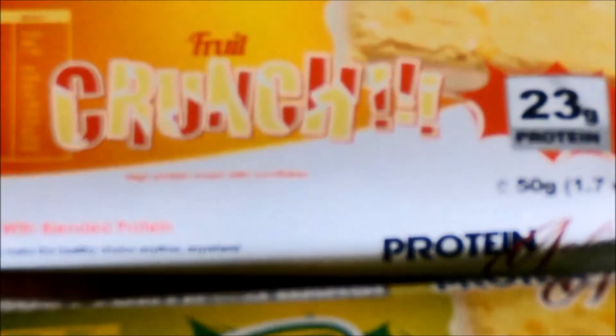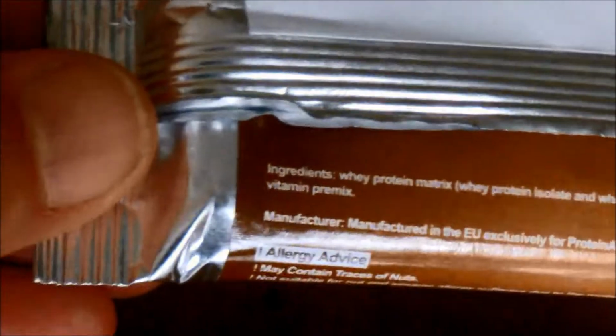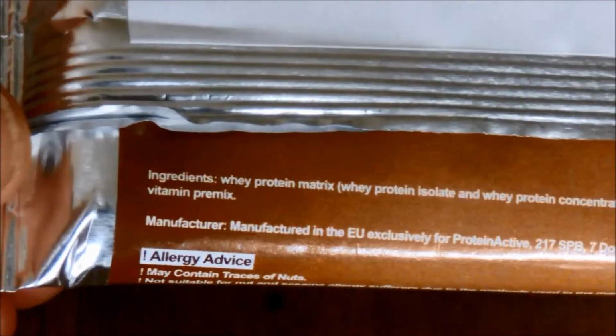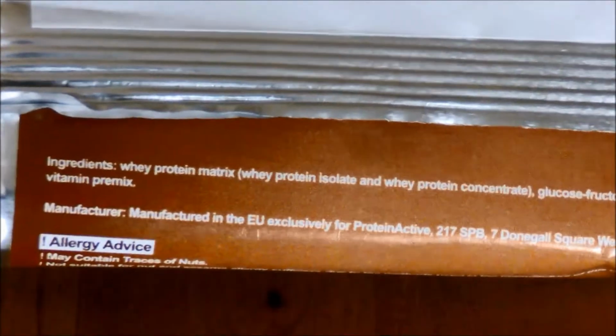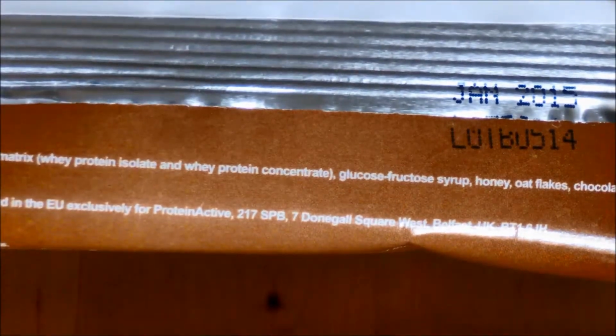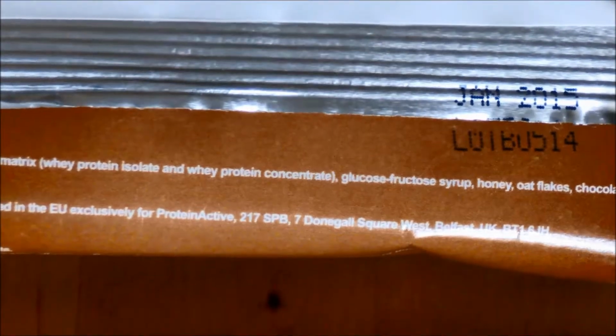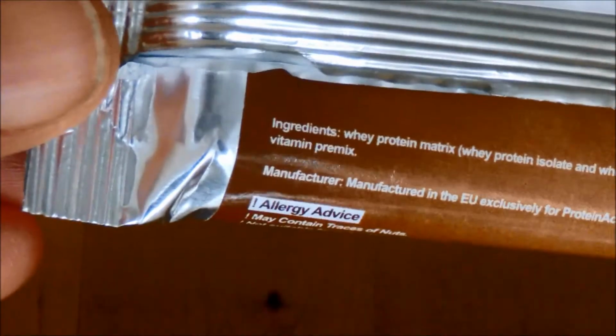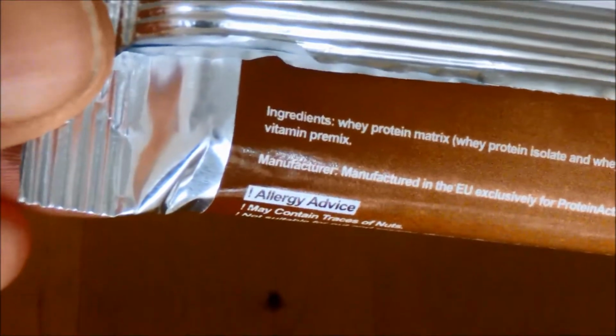So the Choco Blast is the one I was most interested in because it has no gelatin. My wife is vegetarian, so if we eat these things they can't have gelatin. It's got whey protein isolate, whey protein concentrate, glucose fructose syrup, which I'm slightly wary of, but I don't know how much is exactly in these bars, syrup, honey, oat flakes, fake chocolate coating, and the vitamin premix.